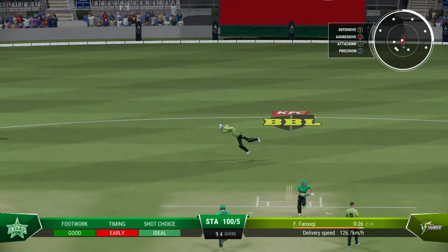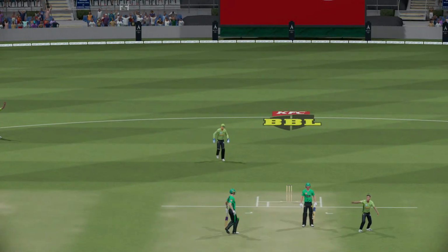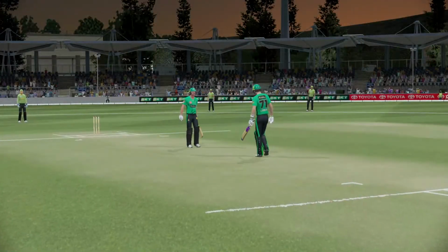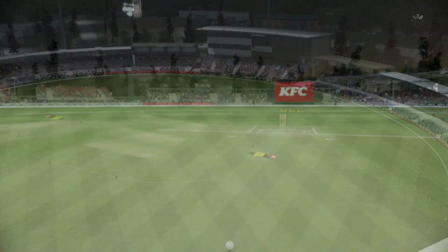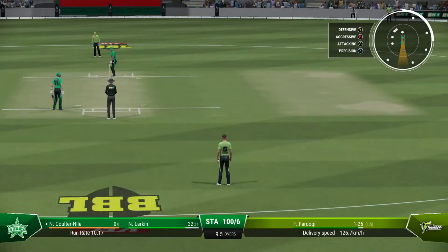Hit right on the body. Misjudged it a bit, maybe. Couldn't seem to get out of the way. That will have hurt. That's gone. Fine catch by the wicket-keeper. Well, this is a fantastic wicket.